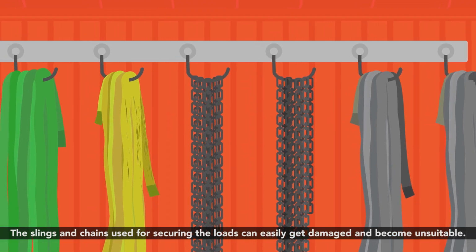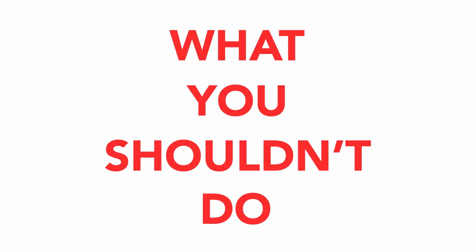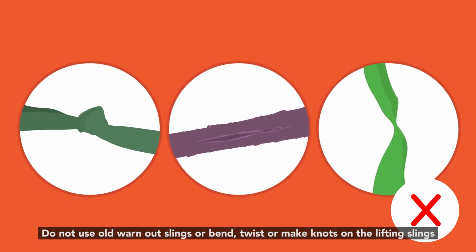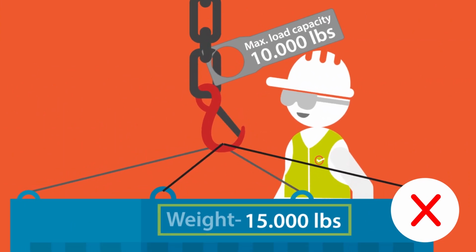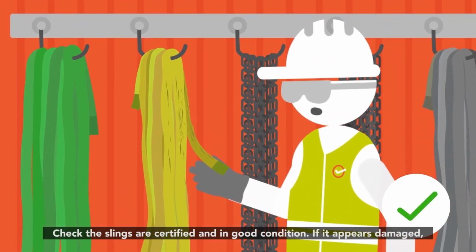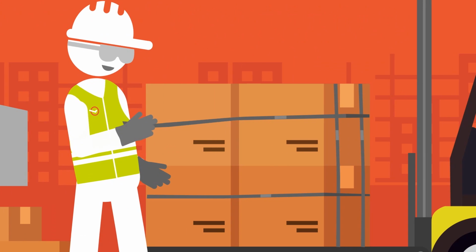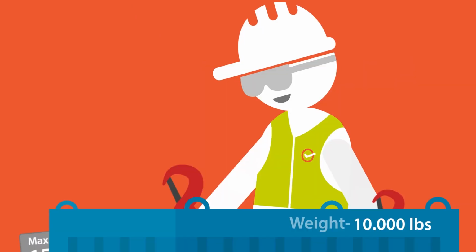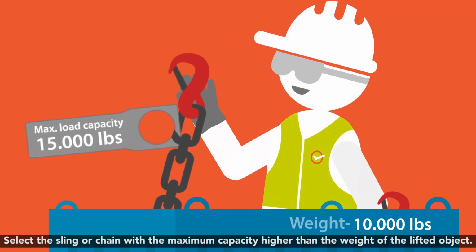The slings and chains used for securing the loads can easily get damaged and become unsuitable. What you shouldn't do. Do not use old, worn-out slings or bend, twist or make knots on the lifting slings. Do not exceed the maximum load indicated on the sling or chains. What you should do. Check the slings are certified and in good condition. If it appears damaged, you should find a replacement, and never put damaged slings back into storage. Secure multiple items with a ratchet strap to ensure the stability of the lifted item. Select the sling or chain with the maximum capacity higher than the weight of the lifted object.